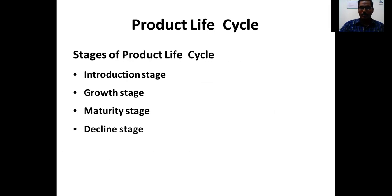Then we move on to the product life cycle. The stages of product life cycle. Product life cycle involves four stages. That is, one is introduction stage, second is growth stage, third is maturity stage, and the fourth one is decline stage. So why should a business go for this? Depending upon which stage a particular product is in, they will plan the marketing mix.